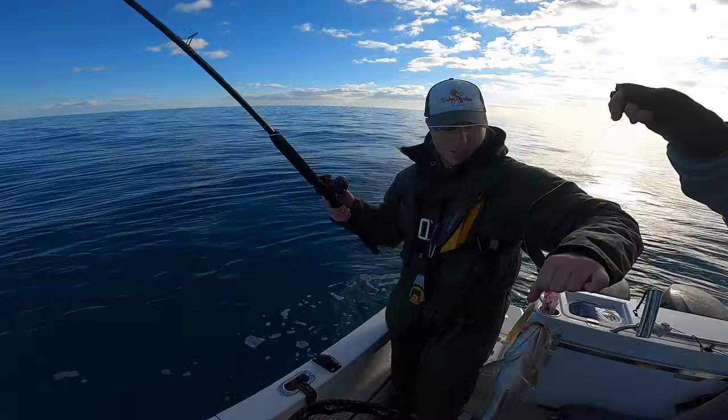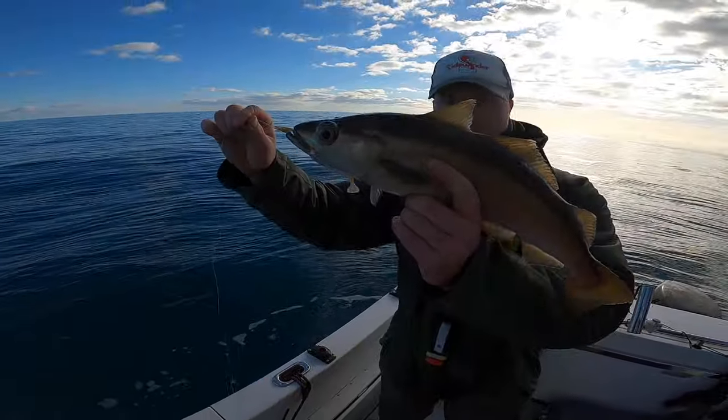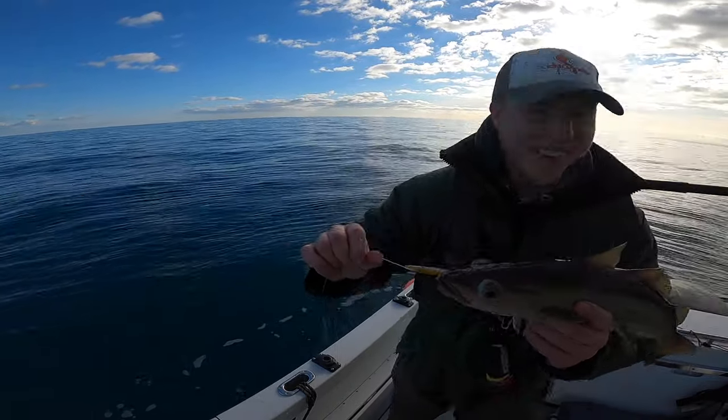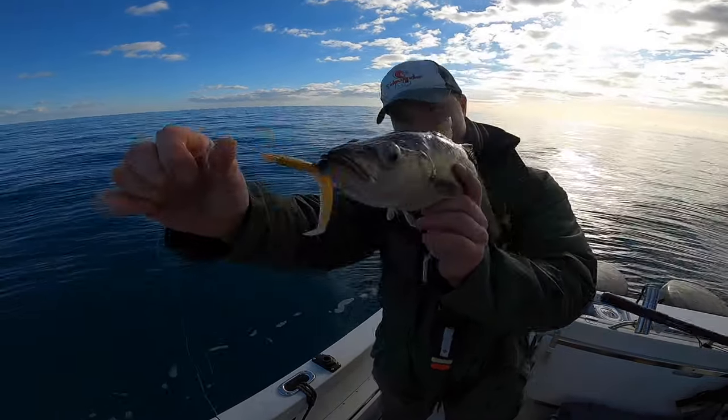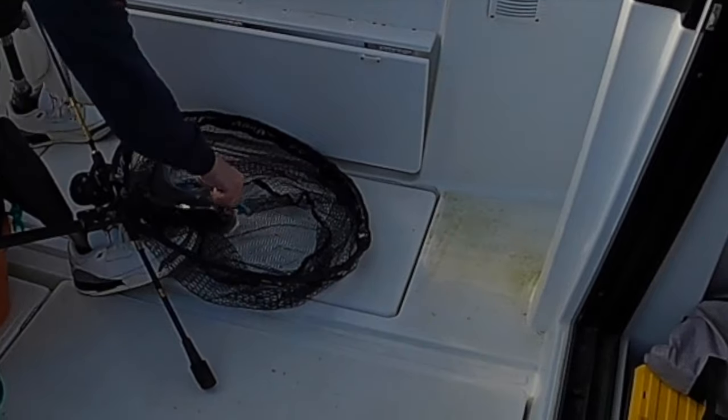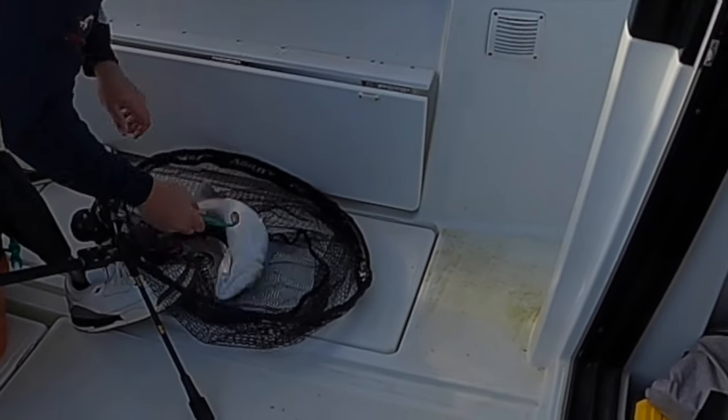Much appreciated. That's a bass. Thank you, mate. You got it. Another pollock on the Savage Gear there. That's a good one. Oh, yeah, Ben's got another nice bass. Look at that. Yes, please. Lovely. Ben's got another cracking bass down there. Absolutely lovely. That was never coming off of that.